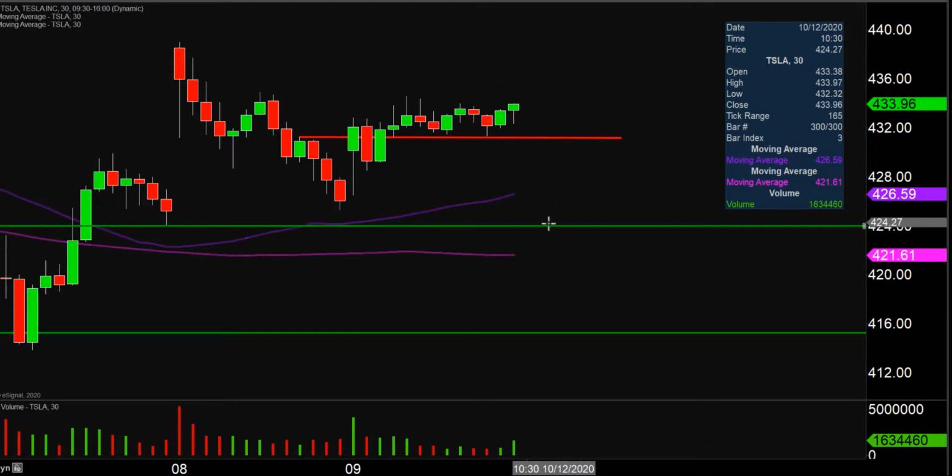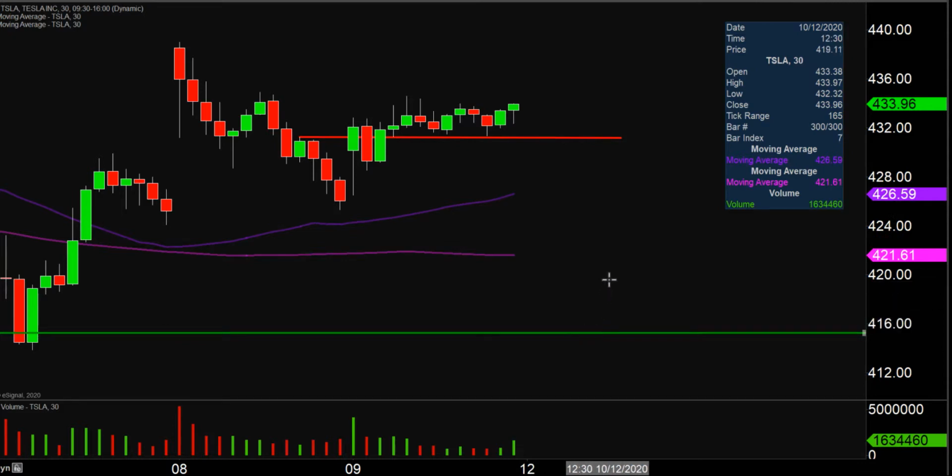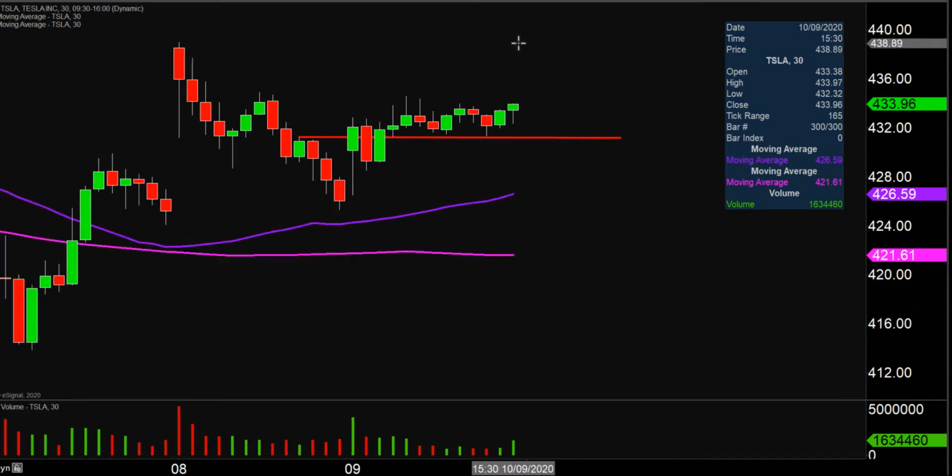First thing I'm going to do is actually just get rid of these lines down here. These levels pertain, they're just not relevant right now. And from the presentation standpoint, I don't want to risk causing clutter and confusion because there's lines all over the place. But the big dynamic happened today.